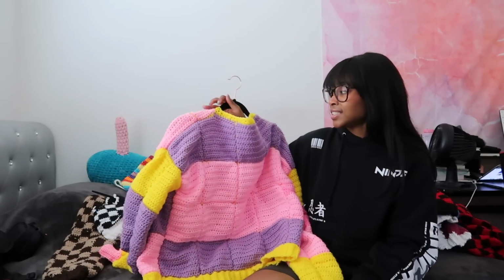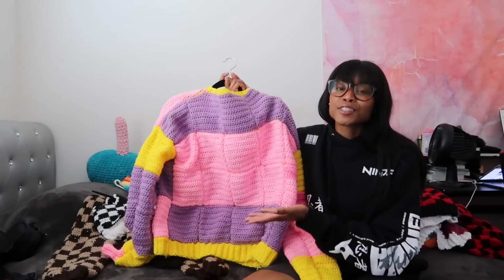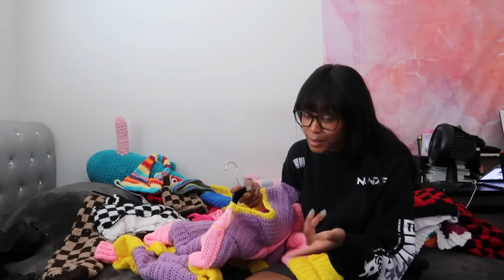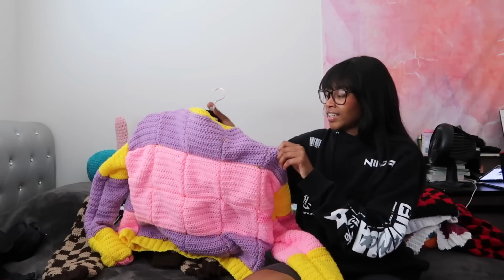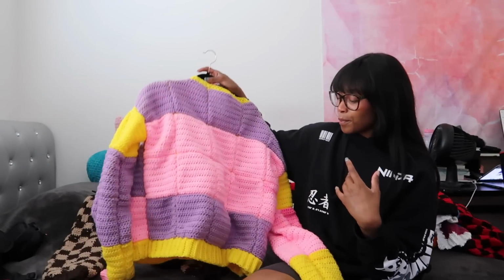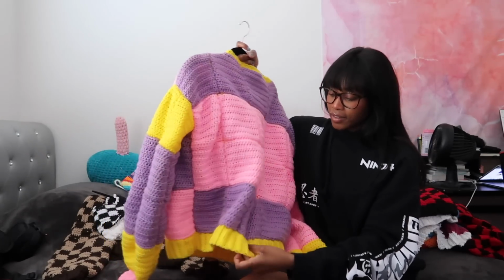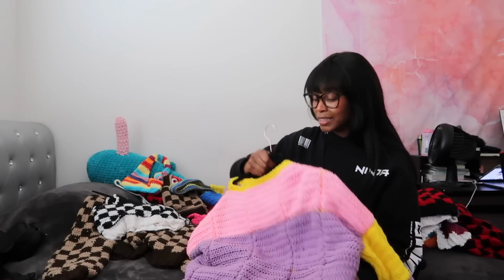I was not feeling this. I honestly didn't even want to take pictures in this sweater. That's how much I did not care for it. But I took pictures anyway, and I didn't even want to post the pictures that I took, but I did. This sweater was not my favorite, and I don't know what happened. The sweaters I made before this were really good. I don't know where I went wrong with it. But the ribbing's super nice. I would say that would probably be my favorite part about it. But other than that, this sweater is not on my favorite list.